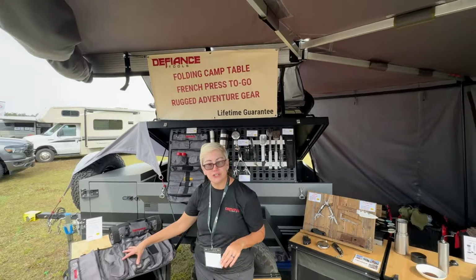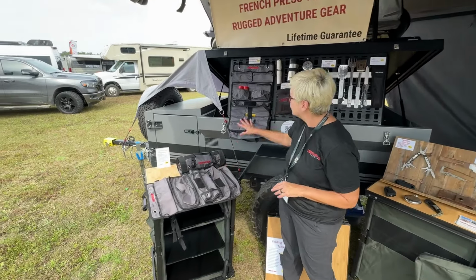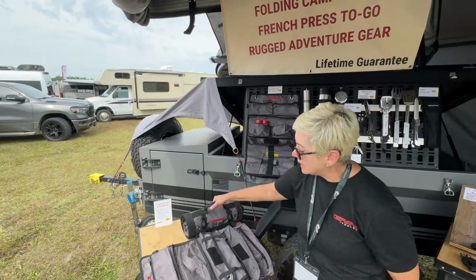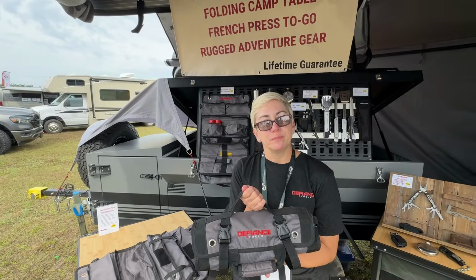And one of our newer additions is our gear roll. You could use it as a camp kitchen or traditional tool roll. And this is what it looks like when it's all rolled up.